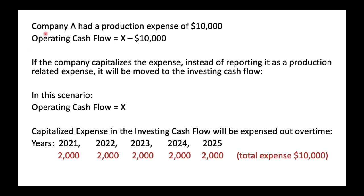Let's consider a hypothetical situation again where company A has a production expense of $10,000, meaning whatever product it is making, it uses $10,000 to make that product, and that's an expense. And this expense will be deducted from its operating cash flow. The operating cash flow number you can find in the cash flow statement of a company. So let's say the operating cash flow was X, and it had this production expense, and now it is X minus $10,000. And now if the company capitalizes this expense, so instead of reporting it as a production related expense, it will be moved to the investing cash flow section, which is also one section in the cash flow statement. I'll show you these different sections in a minute.